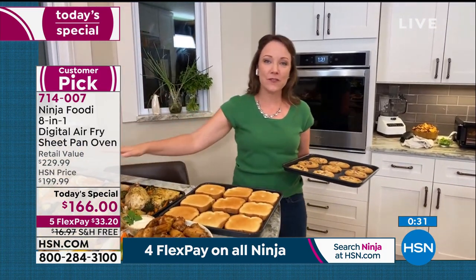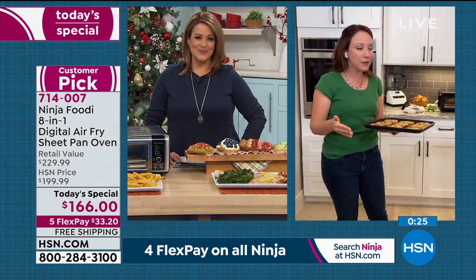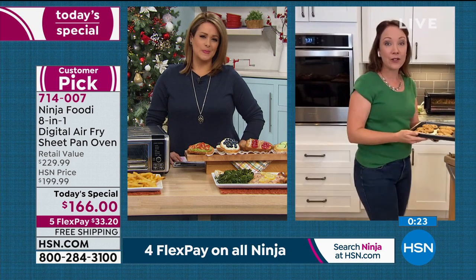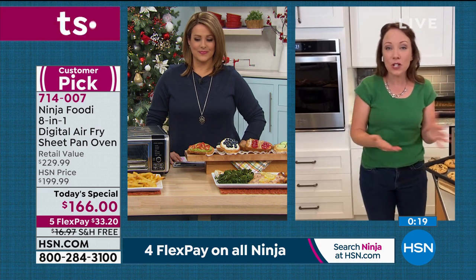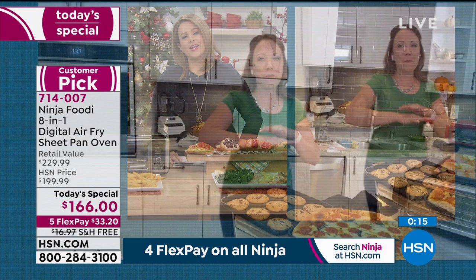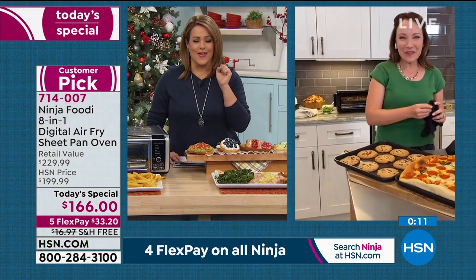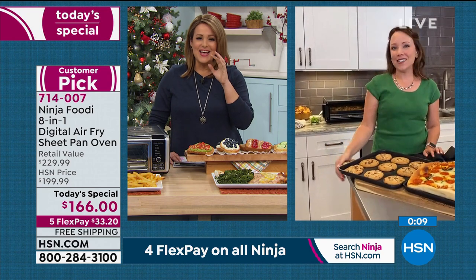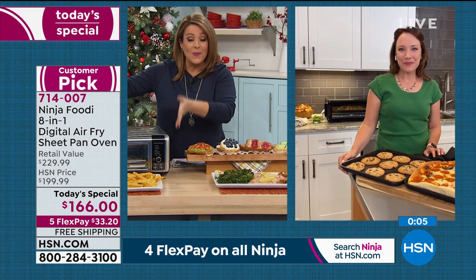The salmon is one of my favorites. There's a recipe in the recipe book that's the chicken and broccoli and sweet potato. That's another one of my favorite sheet pan meals. There's also a chart there to help you build your sheet pan meal. So if you have a favorite meat that you want to do, or favorite vegetables, if you want to mix it up, you could do that as well. Rocky and I are like, imagine grilled cheeses in there, right? Imagine all the possibilities. 8 functions in one appliance.